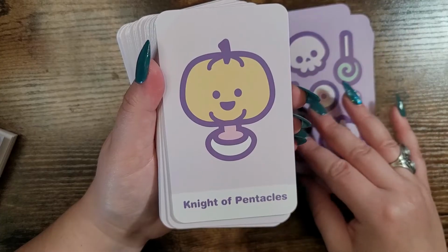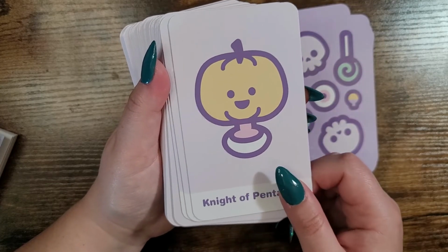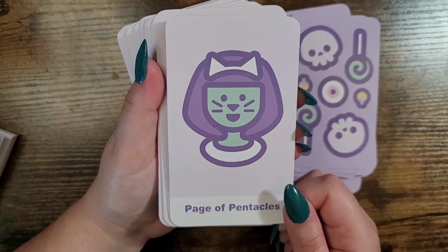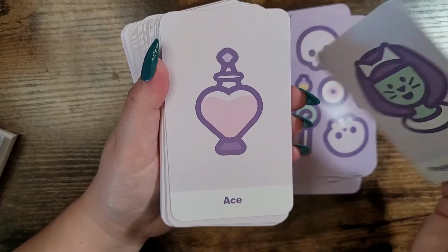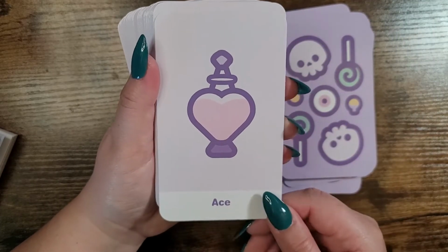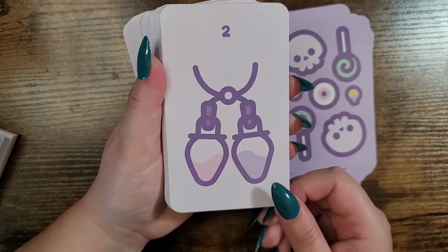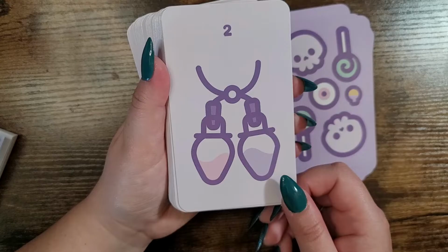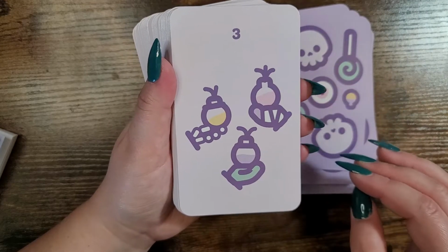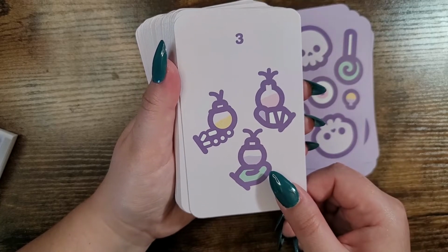Oh. Cute. All right, we're at cups. A little love potion. Oh, I like that. Little mummy hand. Oh my gosh.